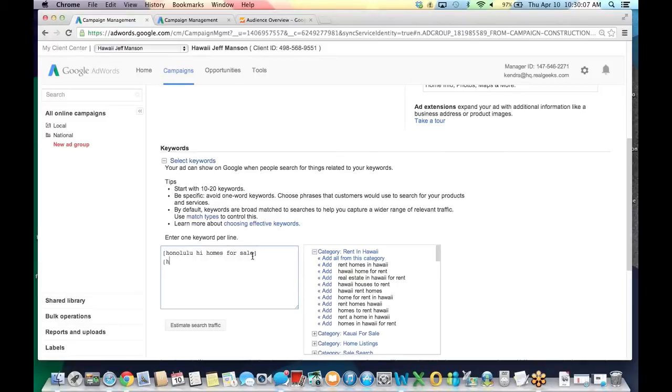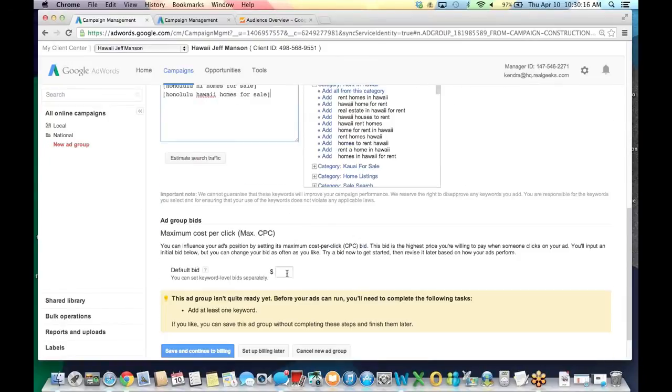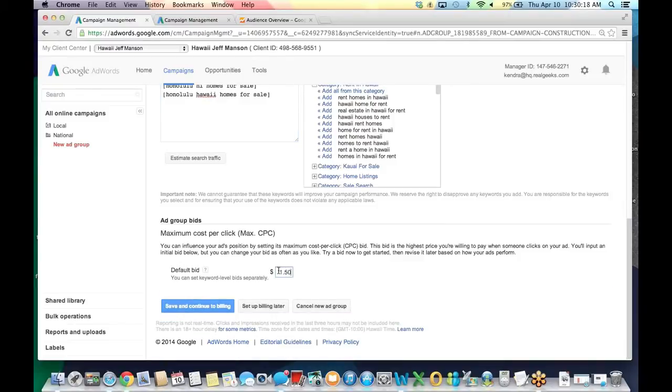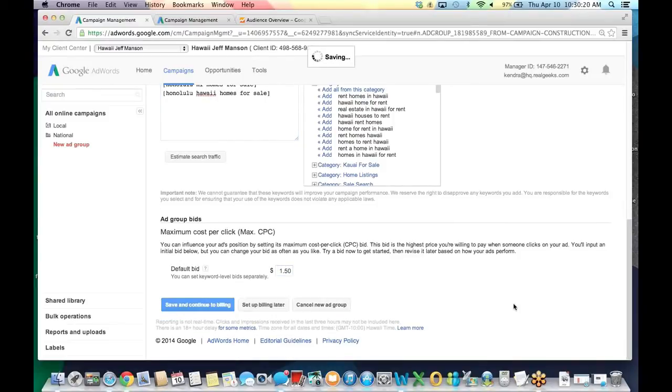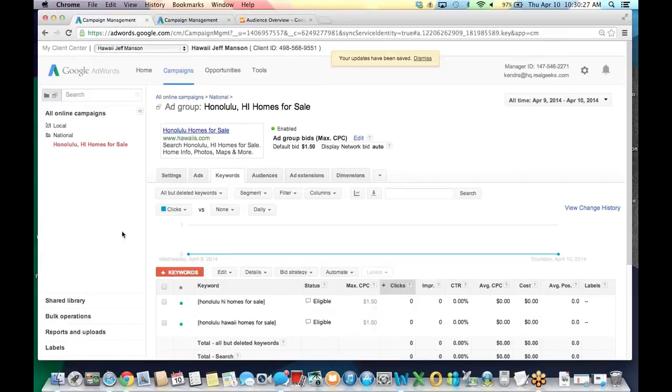So that would be Honolulu HI homes for sale, Honolulu Hawaii homes for sale, etc. A bunch of different keywords within this ad group. Same thing here. You can set your default bid, set up billing later, and that ad group has been created as well. So now you have your two campaigns.